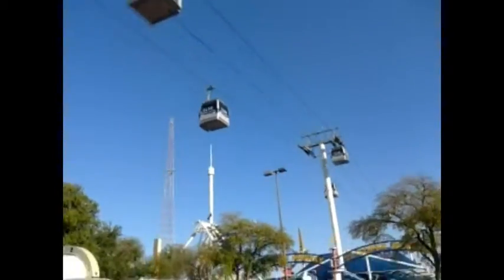This here's the Midway. Skyline things that they go. There's fences and they're only one way. So I ain't riding that. This here's the Midway. I don't know if it's still messing up or not.